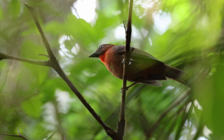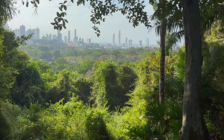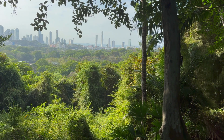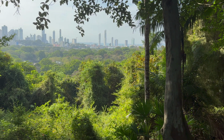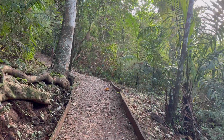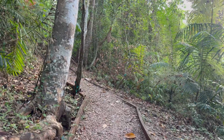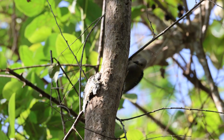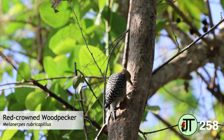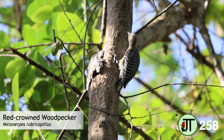The trail finally reached an overlook point that has a really nice view of downtown Panama City. You can see how forested this park is. The trail then descended again, and I started hearing traffic and other noises ahead. I also started seeing more birds. I came across a family of red-crowned woodpeckers, which are obviously closely related to the red-bellied woodpeckers I see back home.